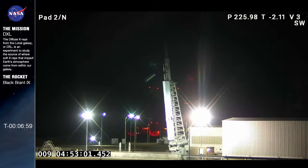ACS check 224. RSO, please provide wind-weighted settings. In work. ROA, RSO. Go for ROA. Final wind-weighted settings are as follows. Azimuth 87.4, 81.2. Copy. Final wind-weighted settings are azimuth 87.4, elevation 81.2.